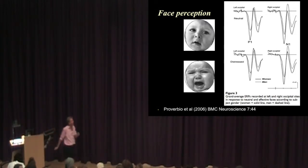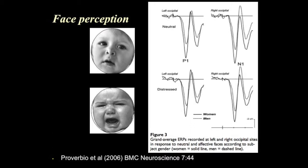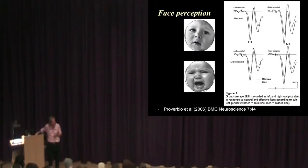Another face perception task by Proverbio et al. from 2006 used these cute little stimuli, these babies. Well, one's cute, the other one's a bit upset. And this looks at the difference in face perception in left and right brain in men and women for perceiving emotion in these cute baby pictures.